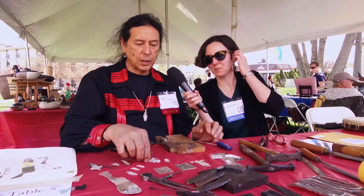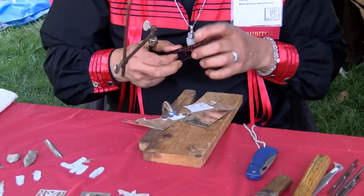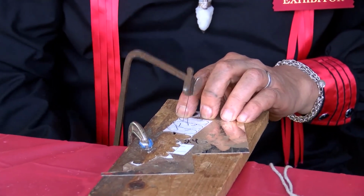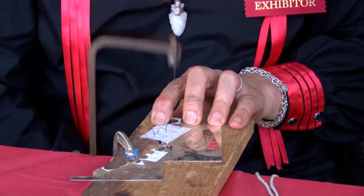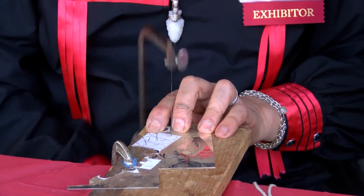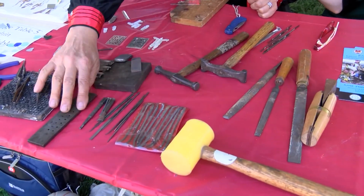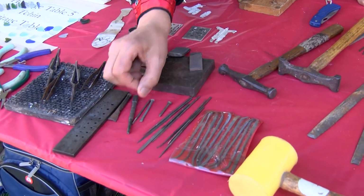And we cut out the material with the saw. And here's how it's done. See? And it cuts through like butter. And there you go. And then very fine jeweler's files along with some big ones, and some handmade tools again, just nails and nail sets to make your own tools.